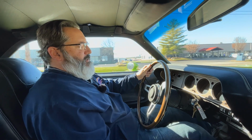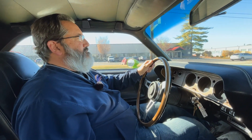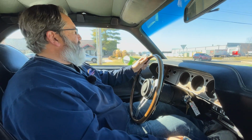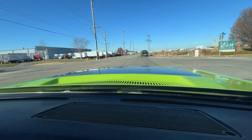Let's see where we're at here. Oh, we're almost at our stop sign. Yes, you know what that means. I do. A bit of a bean test. A bit. It's a very old original car.